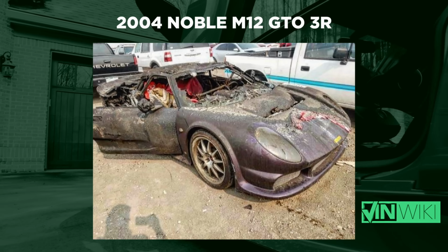Now, Freddie sends us messages a lot, me and Tyler especially, and he'll say, I'm going to buy something. And one of the things that never made any sense whatsoever and continues to not make sense is a 2004 Noble M12 GTO 3R.